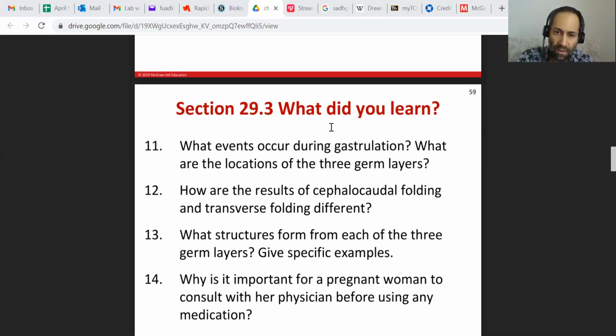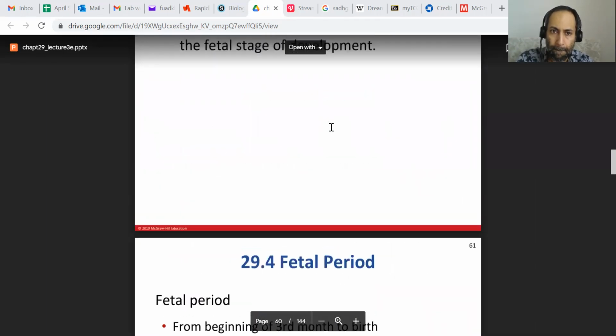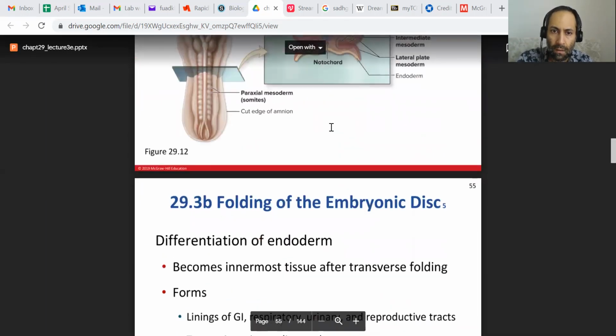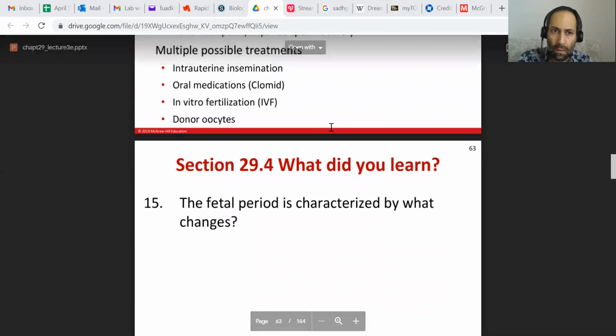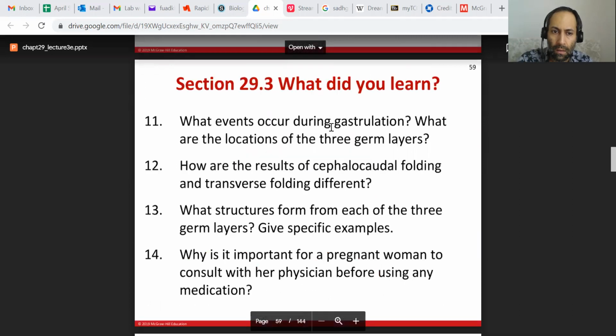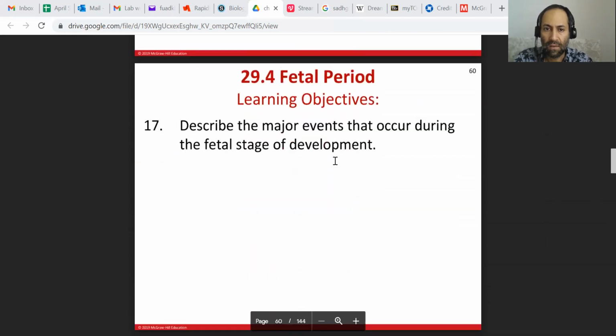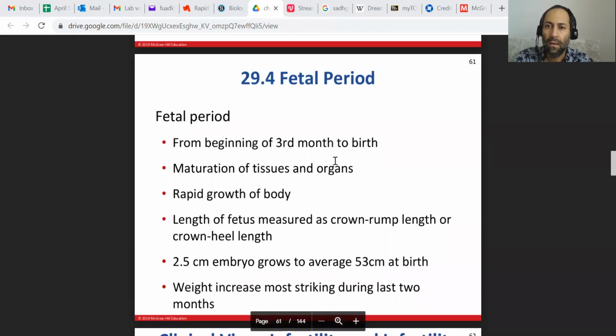So why is it important for a pregnant woman to consult with a physician before using any medication? Some of the medications could potentially be teratogenic, causing birth defects. So that is the reason why some caution is warranted here.